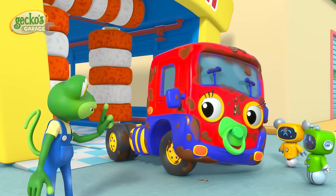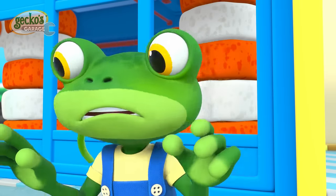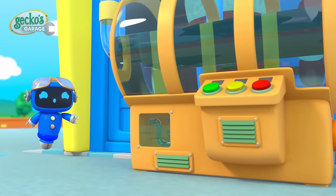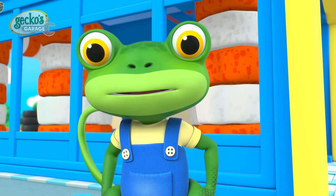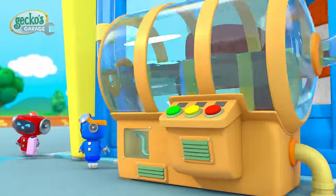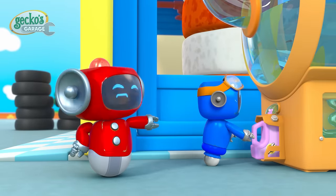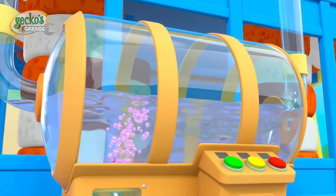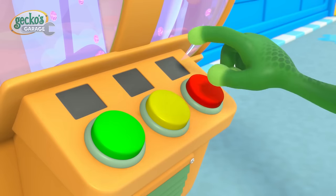That's not right. You're still all muddy. Of course! We haven't filled it up with soap. You can't get squeaky clean without soap. Now the soap is filled to the top, we can wash all that mud off.